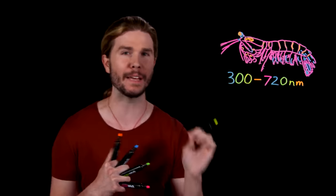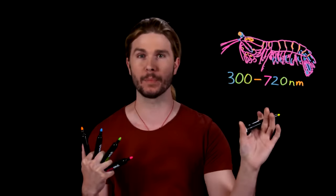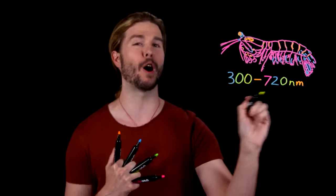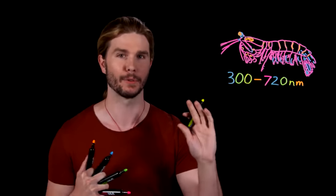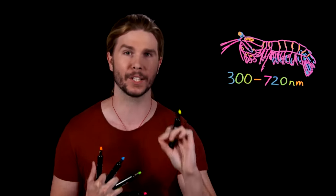The most complicated eyes in the animal kingdom, we think, belong to the mantis shrimp. It has the most complicated visual system of any animal that we know of. They can see in the range of visible light from deep ultraviolet all the way to far red, not quite infrared. And each one of their eyes has trinocular vision.